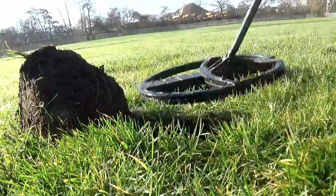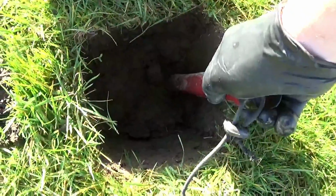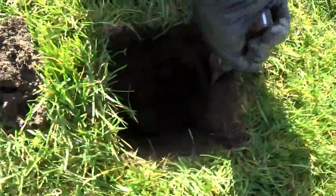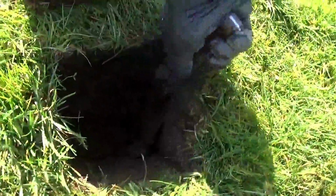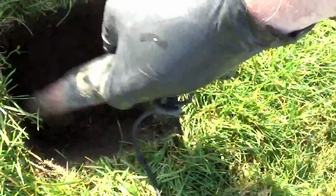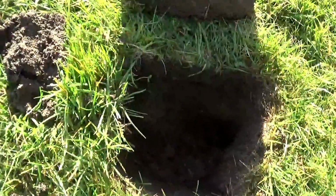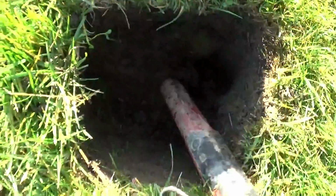Still in the hole. Oh, come on. First coin, maybe. Please. Nope. Right underneath the pinpointer. I bet it's rubbish. Ooh, ooh. Bet it's rubbish. Where is it? It's out. Come on. I think I've pushed it back into the side.